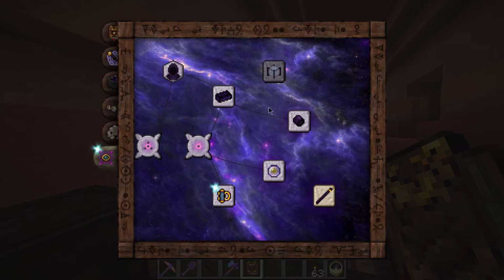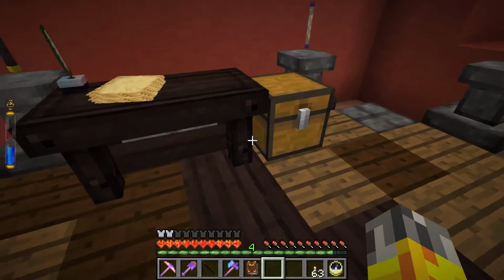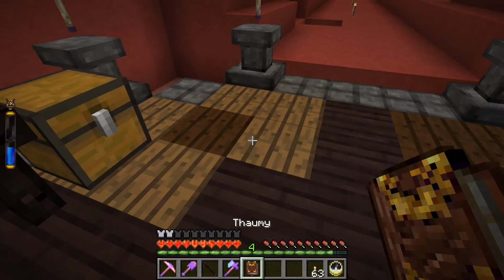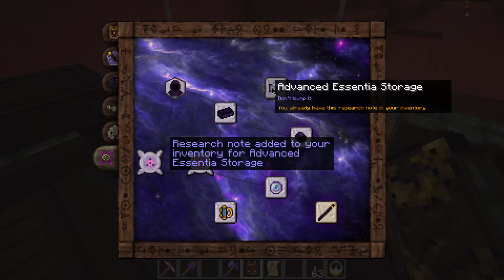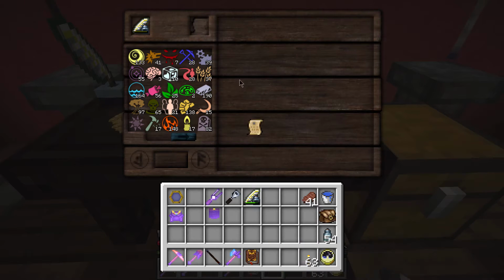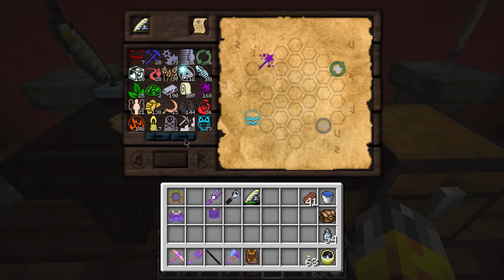But there is one final thing sort of here blinking away. Advanced Essentia storage. Don't bump it, otherwise it might bump you. Go ahead and pick this up. Let's see. Back in here, please. Thank you. Don't bump it. Advanced Essentia storage. So that's a sort of black color right there. Oh man, that's going to be a little bit harder. Got some Praecantatio, Aqua, Vacuos, and Permutatio in these various corners.